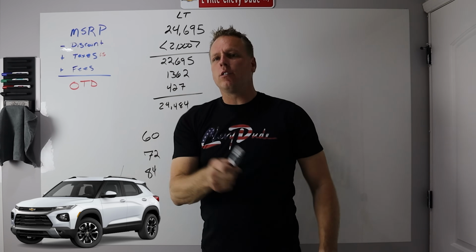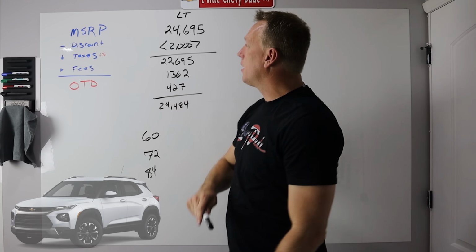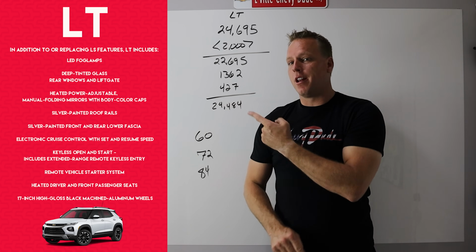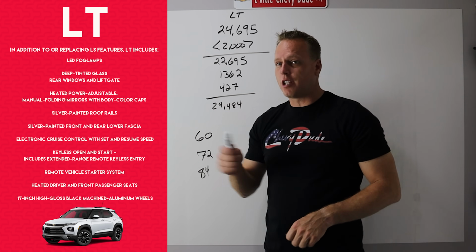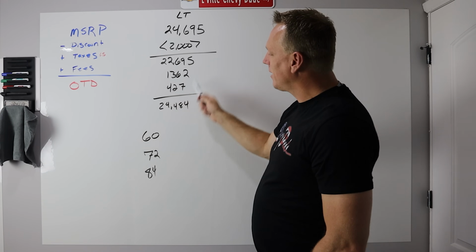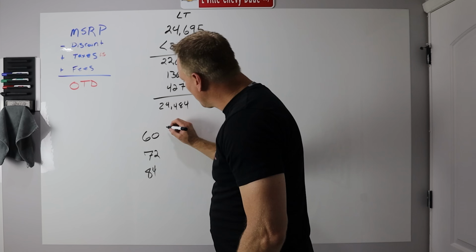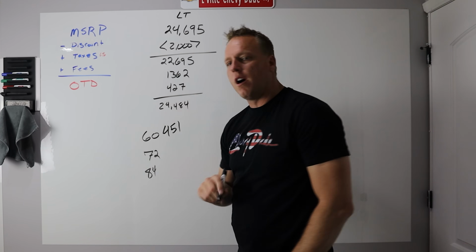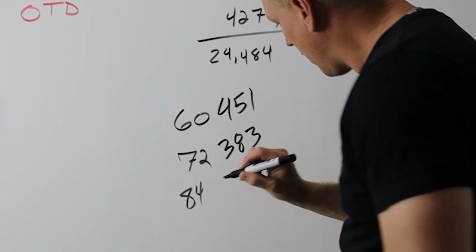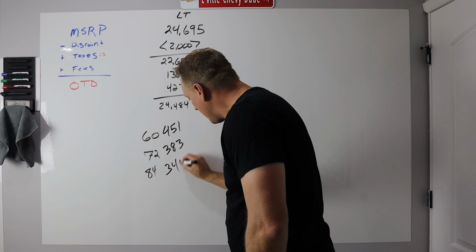Moving into the LT Trailblazer, this is a really awesome trim level, and when you move up to an LT Trailblazer, your base price is $24,695. Now, this is what you get when you move up to the LT Trailblazer. So what does all this stuff cost you on your monthly payment? $1,362 in taxes, $427 in fees, $24,484 out the door. On 60 months, you're looking at $451. On 72 months, you're looking at $383.8. And then on 84 months, you're looking at $346.